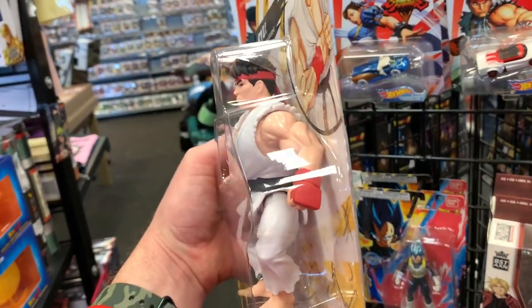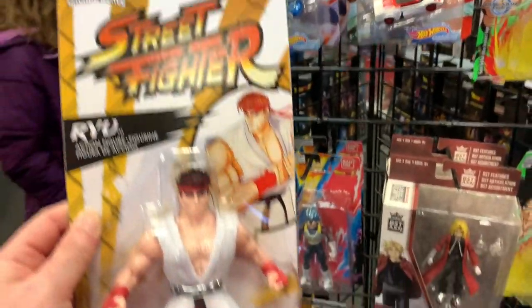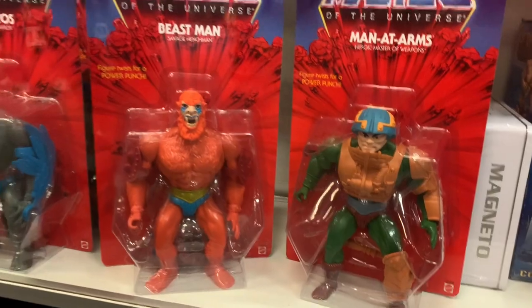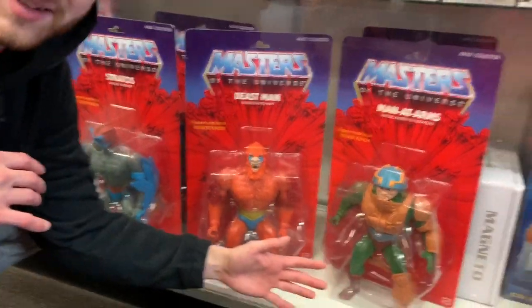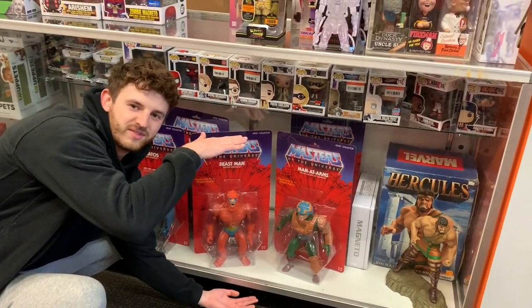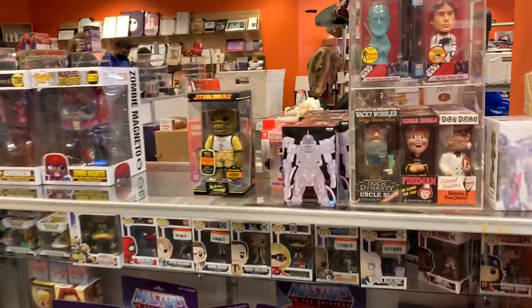Would you say it's kind of a retro look? Yeah, I like it. Pretty cool. But these Masters of the Universe guys are pretty giant. Just for reference, here's my hand. Look at that. Let's back up a little bit. That's crazy, right? Giant.